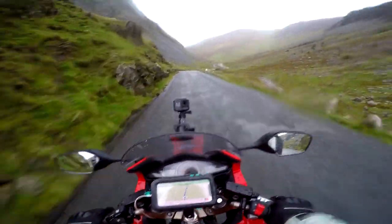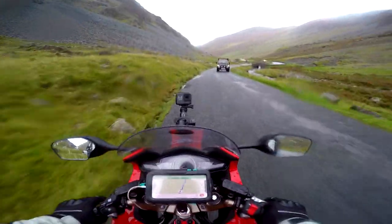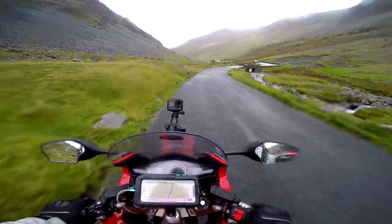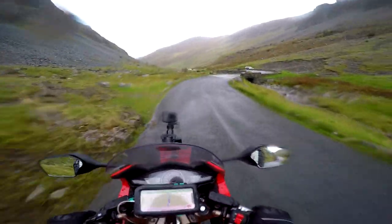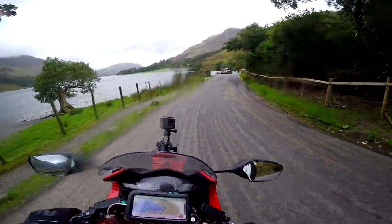It's nice to do passes in this weather anyway, it makes it more dramatic. Yeah, there's caves and all that kind of stuff to climb in and to climb through. Mirrors are mega on this bike, really love them.